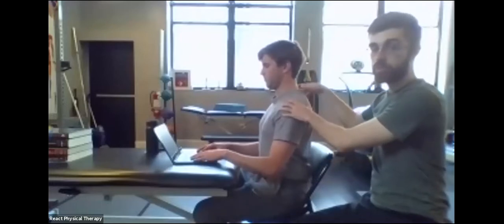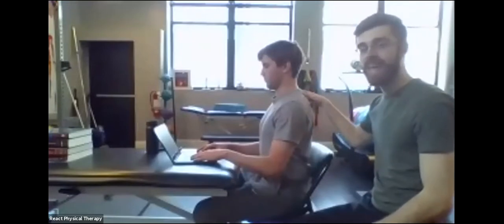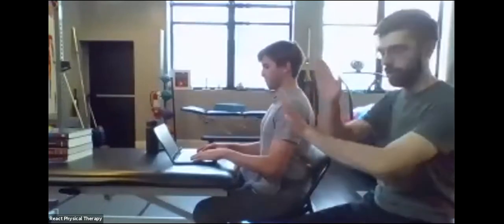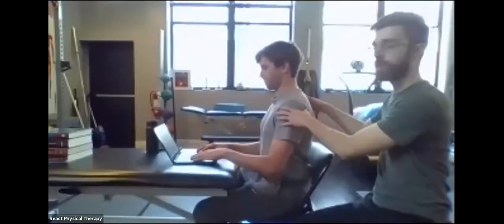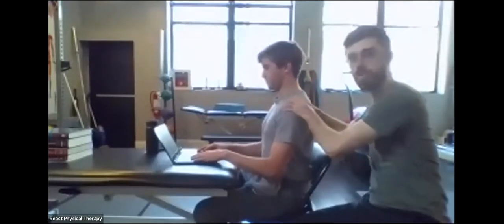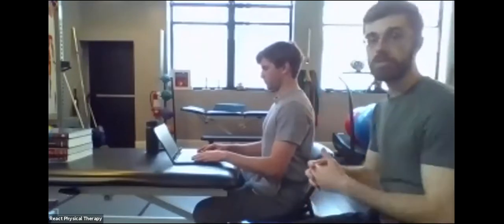And that's really important. You can get into a good position and still be tense, right? You can still be holding yourself there. Your shoulder blades are meant to rest on your rib cage. They fit really nicely on the rib cage, so relax the shoulders down once you get into this position. You should be loose here. You shouldn't be tight.